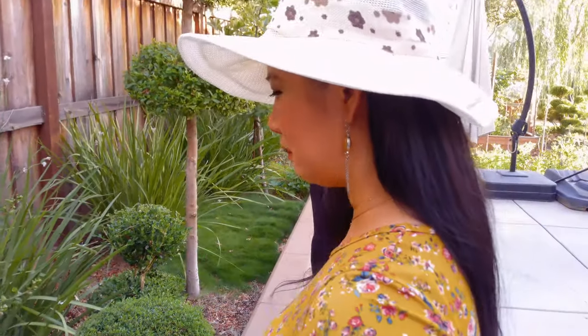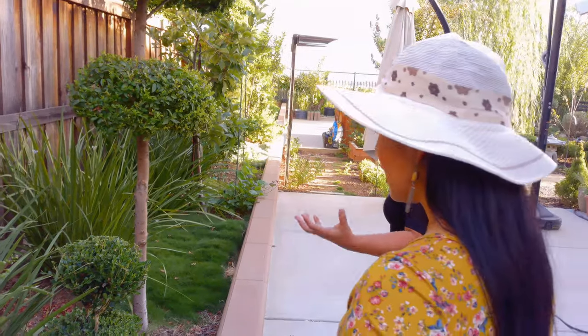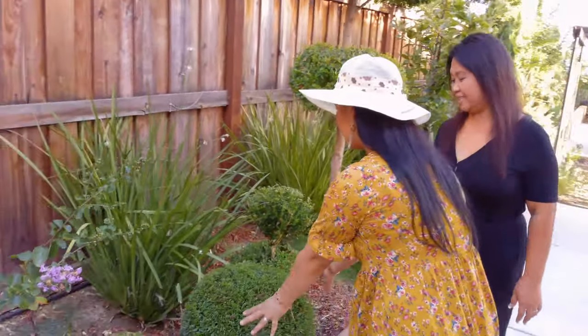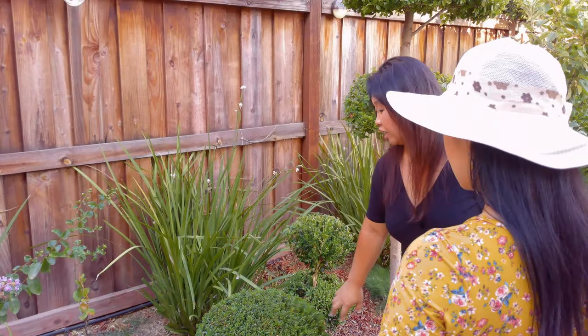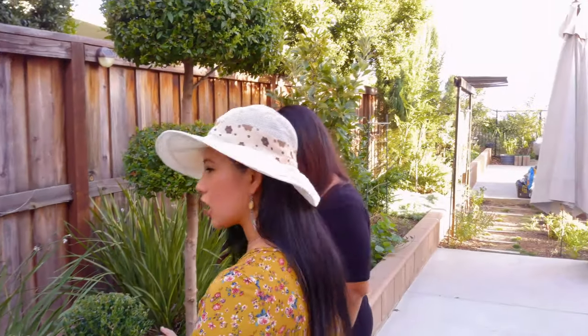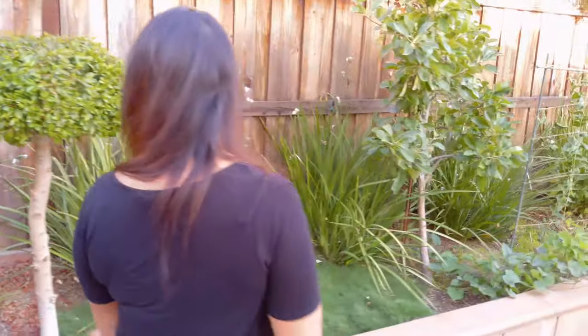I love those plants actually. Kasi very hardy din siya, tapos maganda talaga siya pag nag-bloom. I think they bloom like 3 times a year. Actually, this is a cutting I got from the front, and then I planted it here. So parang minimaintain mo na lang dapat ganyan. Yes, exactly. It's not perfect, but you know, I'm doing my best.